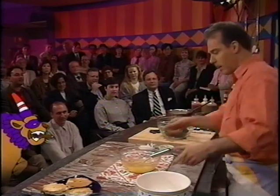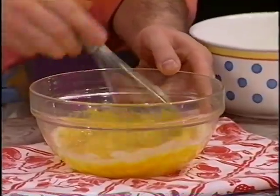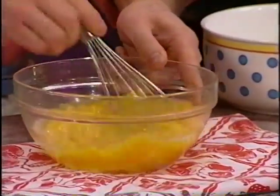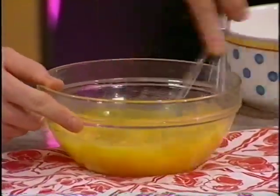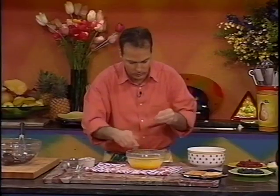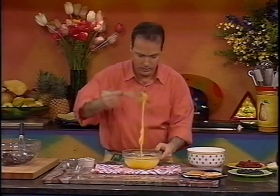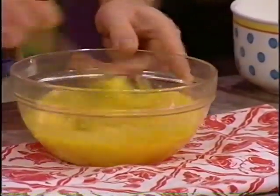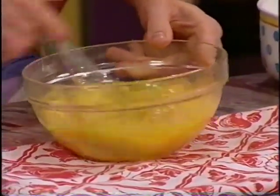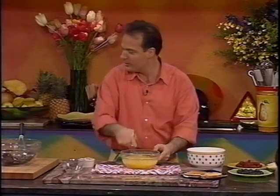Actually almost boiling. I'm going to mix the sugar and the egg yolks. You mix the yolks and the sugar pretty well, until it starts to become a little bit wider and you get what we call the ribbon. Not yet. Okay, it starts to look pretty nice now.